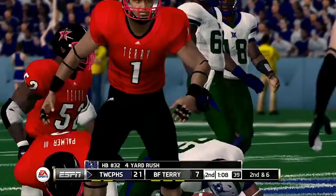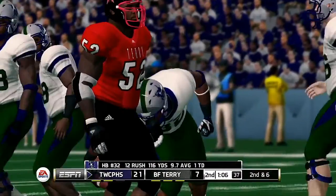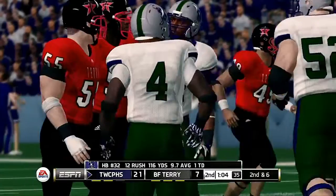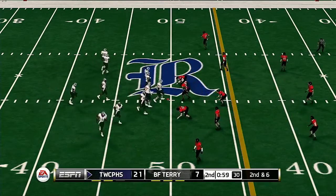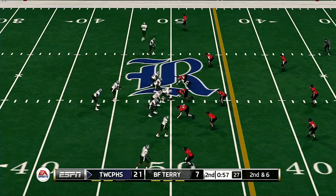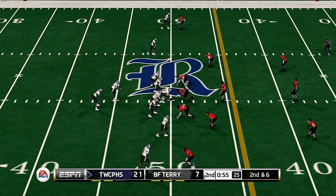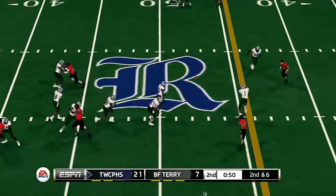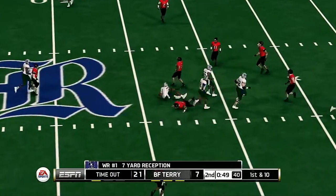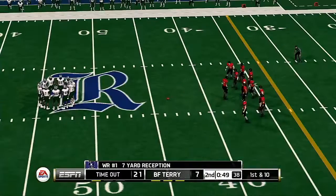And he carries the ball for a nice gain. That makes it second and six. It's second down, 6 yards to go. Ball on the 50. Tackle at the 43. 7-yard gain, and that'll be a first down.